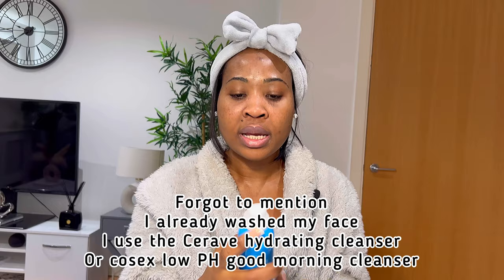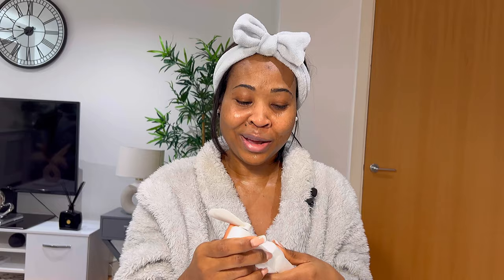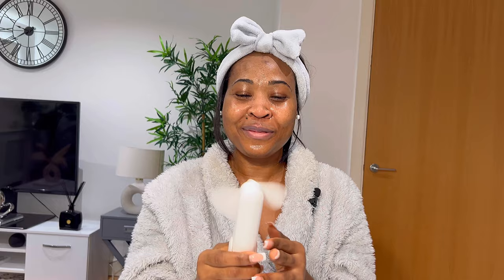This is really good for hyperpigmentation and uneven skin as well. So I basically just spray a very generous amount. When it comes to my skincare product, I do not mince it at all. I apply a generous amount. I just feel like if you apply a lot, it works quicker. I'm just joking, don't come for me. But yeah, I love to.